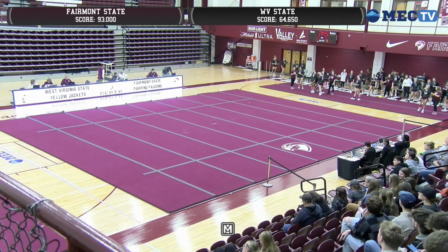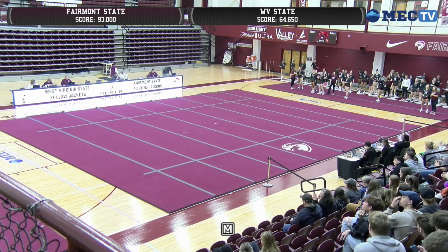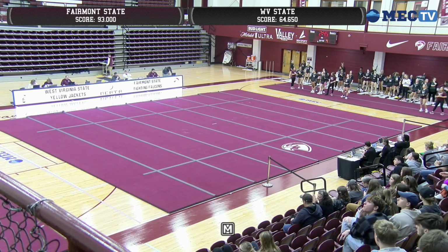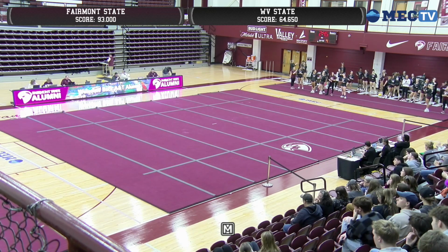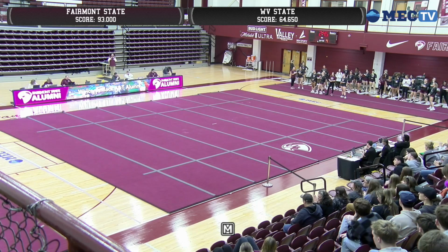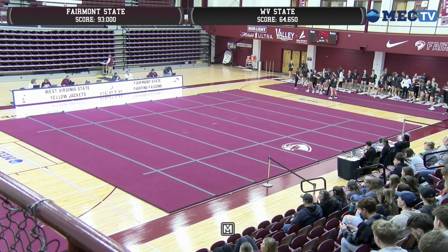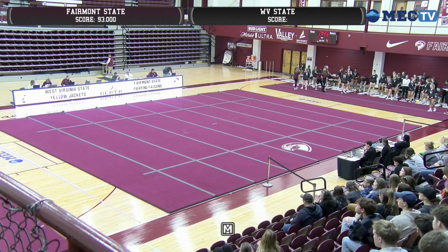So our scores are in for the 450 salto. West Virginia State 6.80, Fairmont State 8.850. In the synchronized heat, West Virginia State 7.15 and Fairmont State 9.05. In the open heat, West Virginia State 7.4 and Fairmont State 9.550. In the event total, West Virginia State 21.350, Fairmont State 27.450. So our meet total is West Virginia State 86.0 and Fairmont State 120.450.